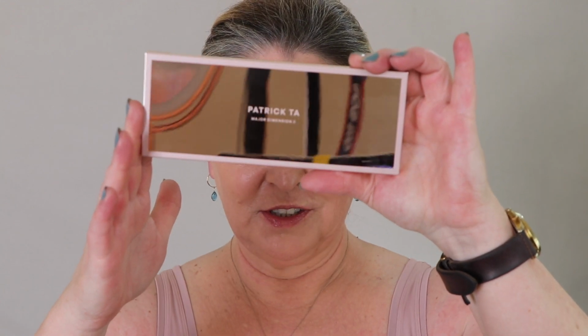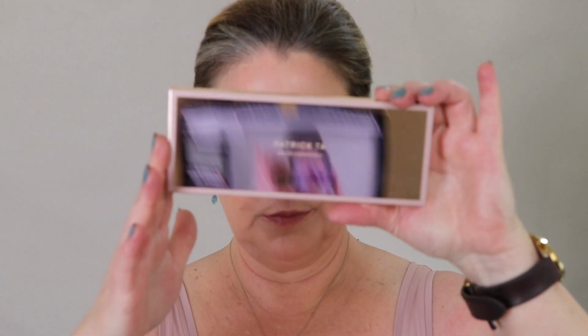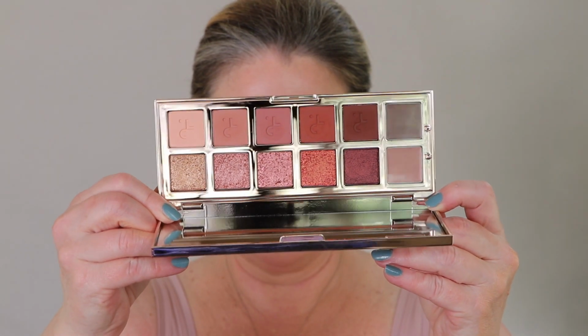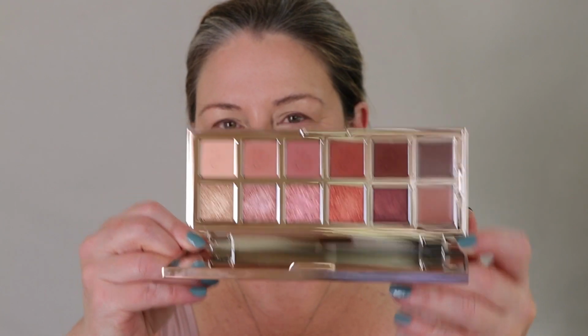But today we are here to talk about a new palette that has fingerprints all over it. The new Patrick Ta Major Dimension 2. And hi, there's my monitor. Super shiny. The very same setup as the first one. Not surprising. But this is in rosy kind of tones, which is, this color story's been around for a while.